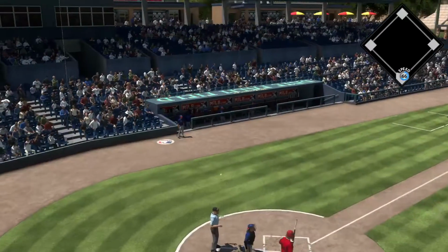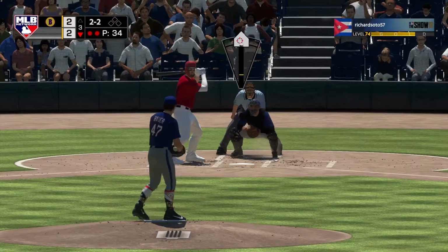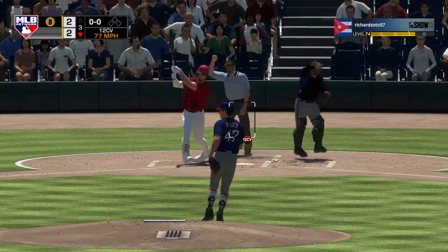A little bouncer. Into the windup. Here comes the 2-2 pitch. Swung on and missed, and that's the.